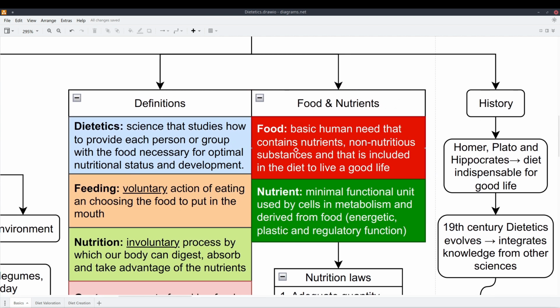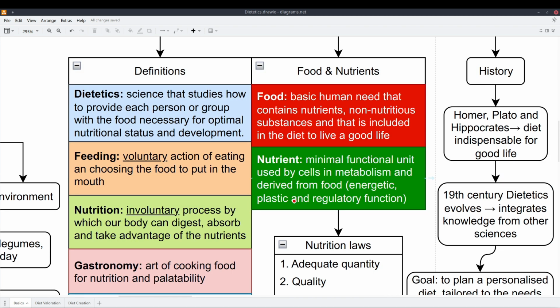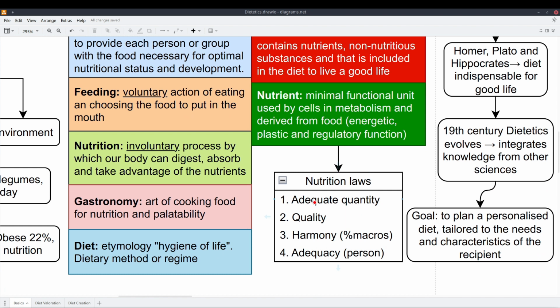Then we have food and nutrients. Food is the basic human need that contains the nutrients, also contains non-nutritious substances, and is included in the diet to live a good life. The nutrient is the minimal functional unit used by the cells in the metabolism and derived from the food. It must have an energetic or plastic or regulatory function to be considered a nutrient. If it lacks one of these, it's not a nutrient. Nutrition laws advocate quantity to prevent deficiencies, the quality of the food, harmony between the macros, 55% of carbs, 30% of fats, and 15% of proteins, and then adequacy, the correct food and diet for the correct person. It's not the same, a diet for a child and a diet for a sport athlete.